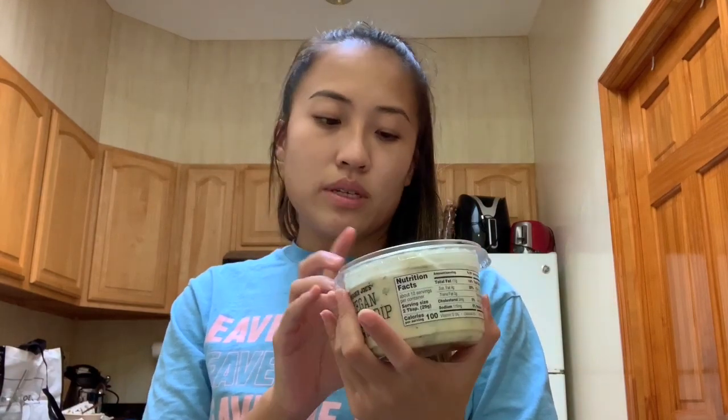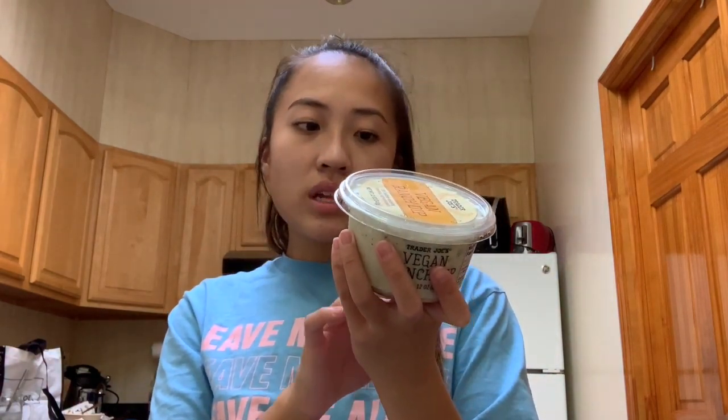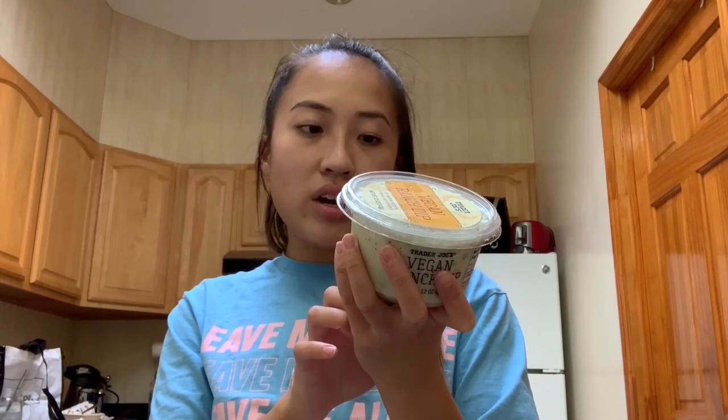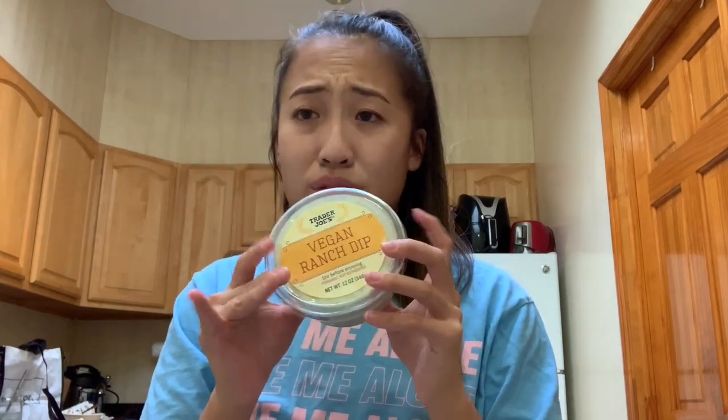Vegan ranch dip. So yeah, this is probably not the healthiest thing, but it's made of coconut cream, canola oil, water, red wine vinegar, parsley, garlic, sea salt, shallots, chives, black pepper, dill, and xanthan. So it's not terrible ingredients for a ranch dip, but it's still a little bit processed.